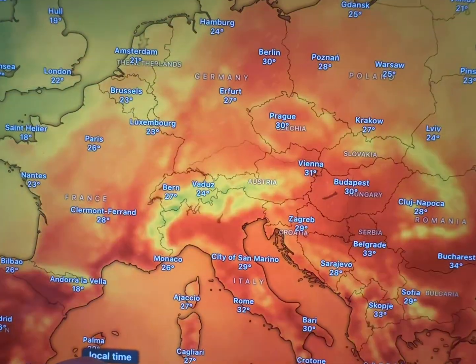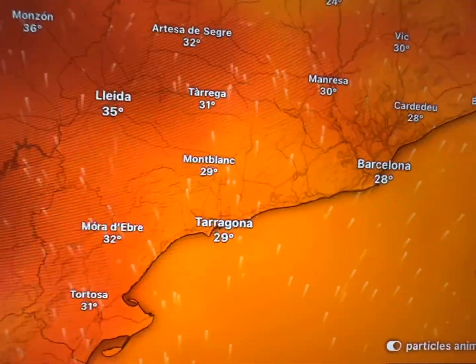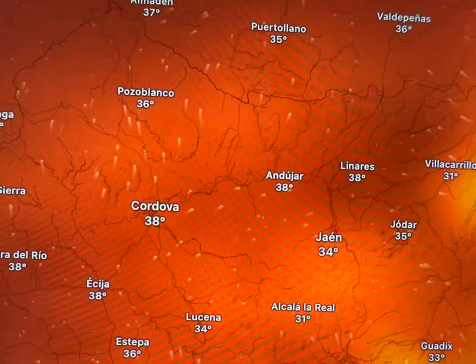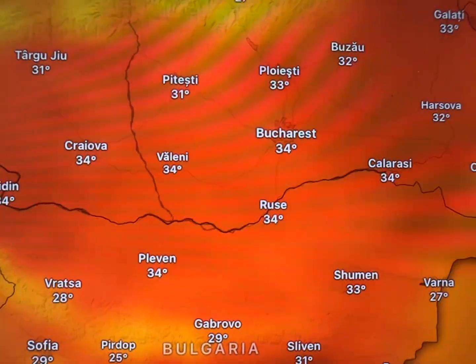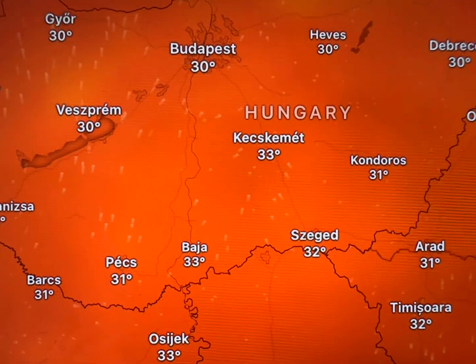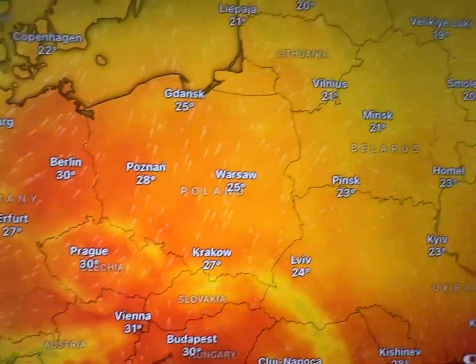Then tomorrow, it shows hotter in southern France, close to 35 degrees. Northeastern Spain, still some 30s there, and 20s along the coast. It shows southern Spain at 37, 38 degrees, 33, muy caliente. Good. So let's see. In southeastern Europe, still in the 34s in Hungary and Serbia. So nothing crazy, but be aware of the heat as well.